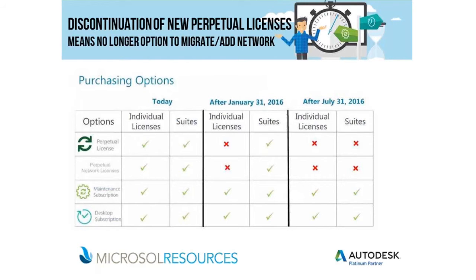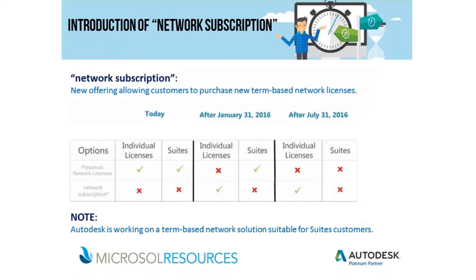Just to clarify a little bit more about network subscription. Autodesk doesn't really have a name for it yet, but they really do want to tell customers that it exists, sort of to let them know that they're thinking about the way you're using your perpetual licenses now and letting you know that there's still going to be an option to continue using it in that similar fashion down the road. In the first phase, Autodesk is going to start offering this network subscription for Autodesk non-suite licenses.